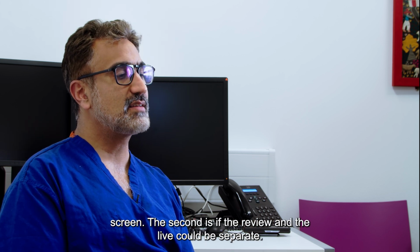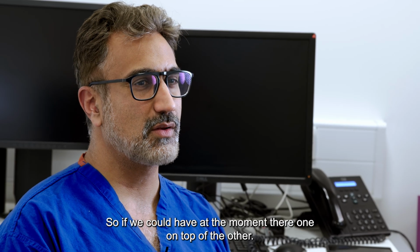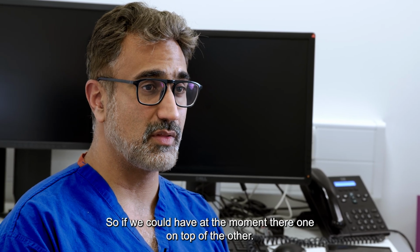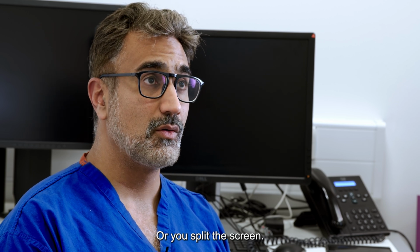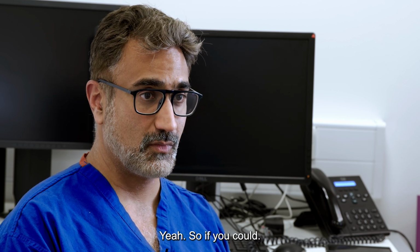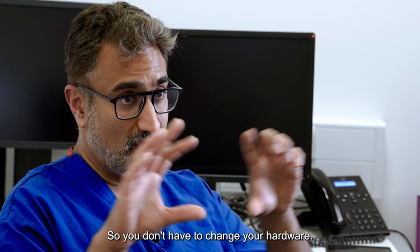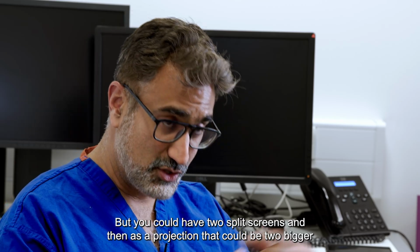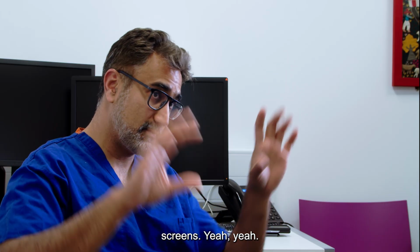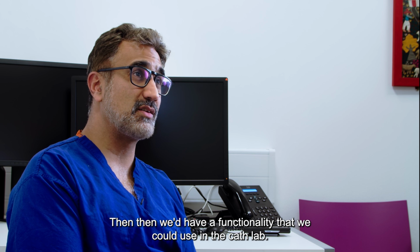The second is if the review and the live could be separate. At the moment they're one on top of the other, so one screen, or you split the screen. Yeah. So if you could have the 2 screens on the same display, so you don't have to change your hardware, but you could have 2 split screens. And then as a projection, that could be 2 bigger screens. Yeah, then we'd have a functionality that we could use in the cath lab.